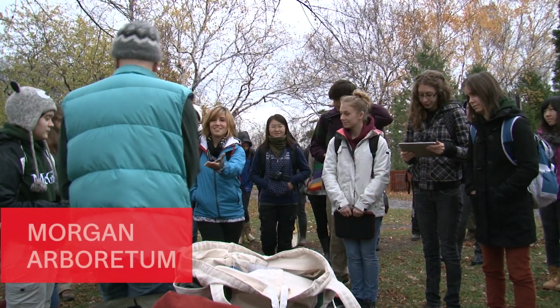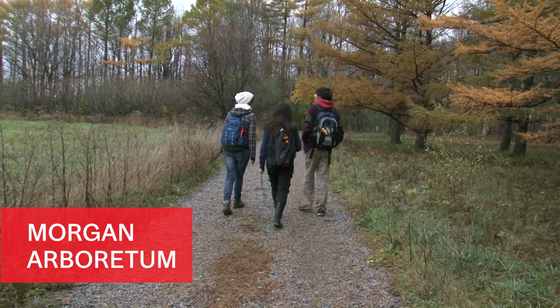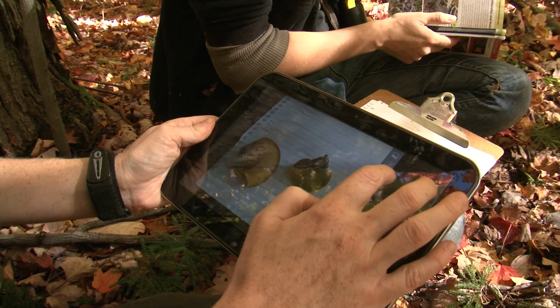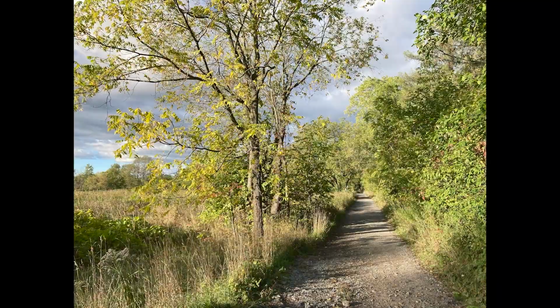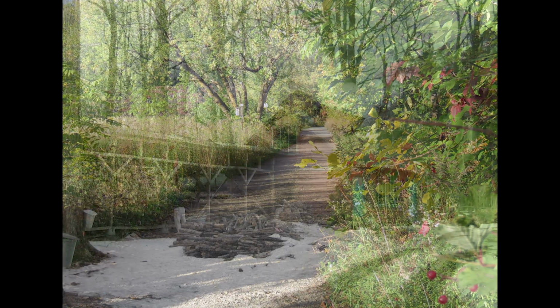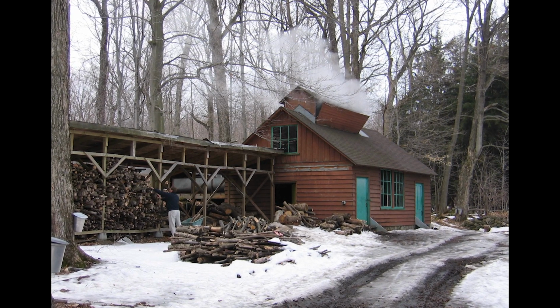You'll have opportunities to take courses and conduct research in our Morgan Arboretum, our 250-hectare forested reserve. Even as a nutrition student, we are still able to go to the Arboretum and do a plant identification class. Besides being a great place for courses, it also offers a network of trails for jogging, walking, and cross-country skiing and snowshoeing in the wintertime. It is the perfect place to de-stress.